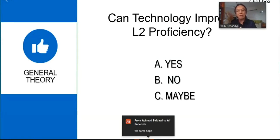If you use technology in this way, by keeping in mind all the wonderful general theories of education, like motivation, like authentic learning, like flipped learning, like group learning and things like that, can technology used in this way improve second language proficiency? Yes, no, or maybe. Please use the chat box again. Just record your answer, A, B, or C. Pak Jati later will report the results to you.